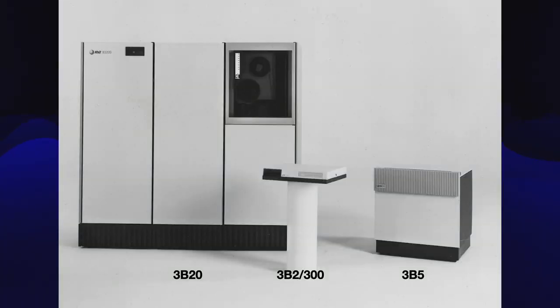The 3B20 on the left was what they called a super mini. They actually ended up getting used a lot in telephone switches. It was meant for if you needed a lot of processing or a lot of users. It didn't really get a lot of take-up in the corporate world, but it did find a lot of use in telephone switches.